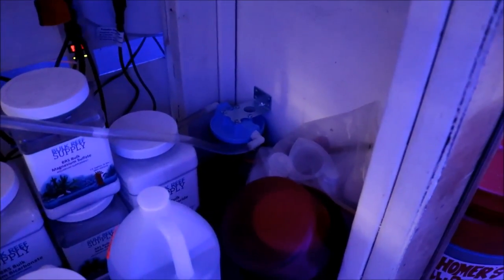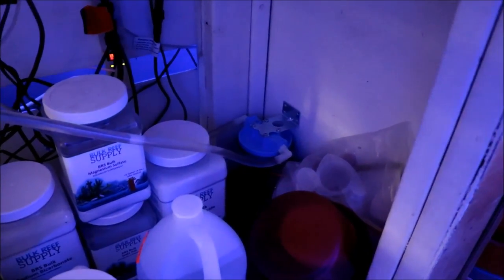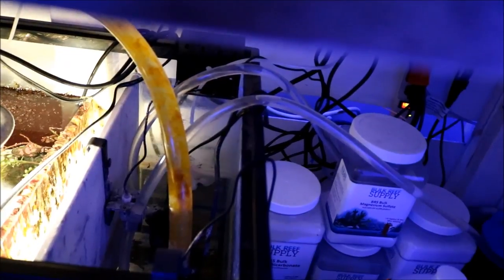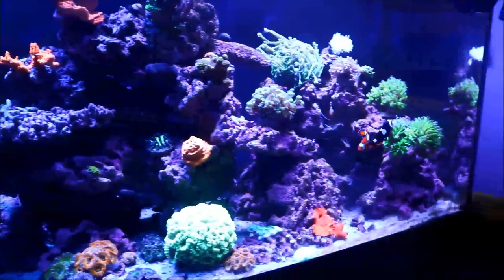The return stage is just a return pump, and also the canister you see in the corner with the powder blue top is a small little canister of carbon that I'm using just to clean up the water a little bit. It's the only other thing I have running on the tank. It primarily runs from the return stage and will deposit the water back right almost on top of the return pump. So that's it for this week.